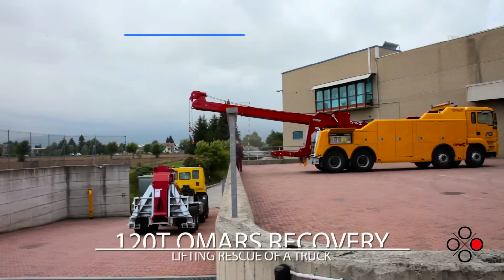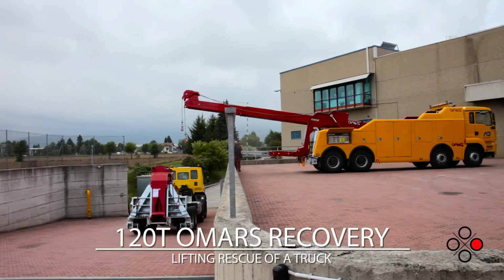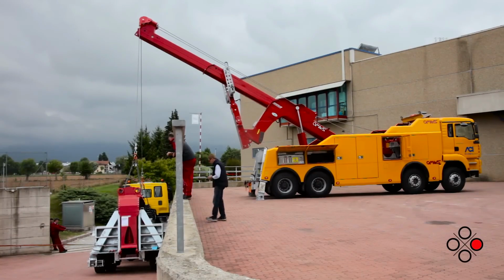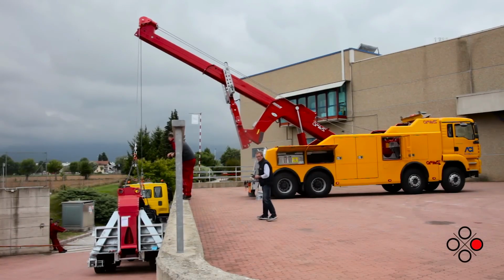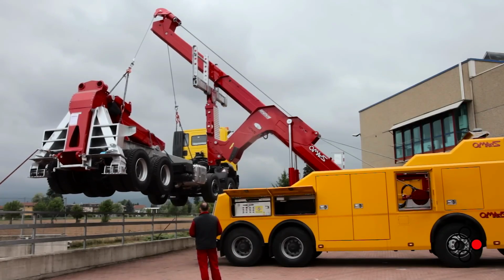At number 15 we have the 120T OMAS recovery truck. The OMAS recovery truck and MAN TGS work together flawlessly to create a hybrid tow truck that is so amazing it could easily steal the show at any auto show.